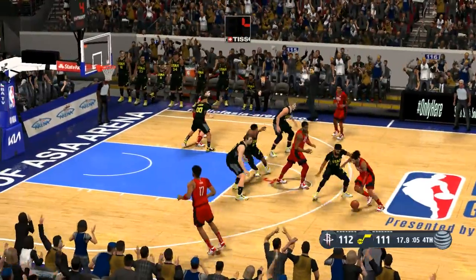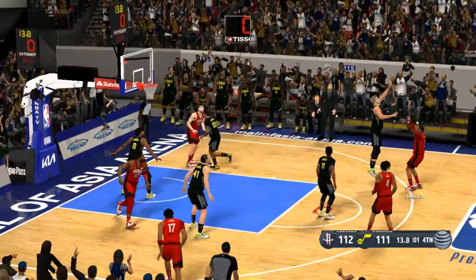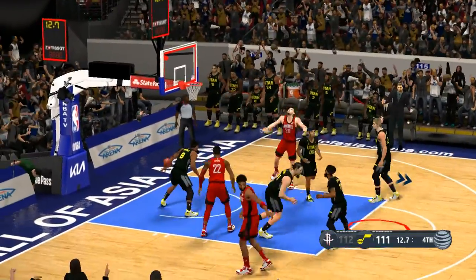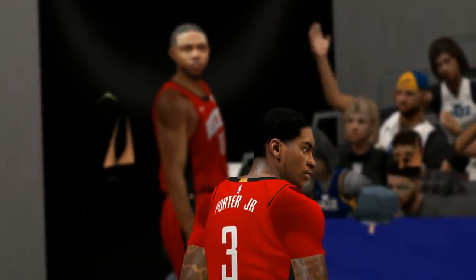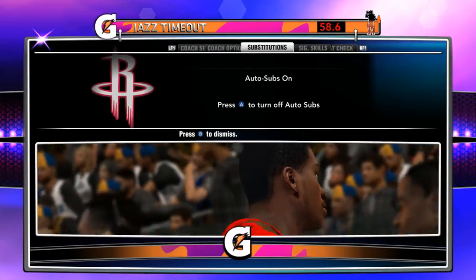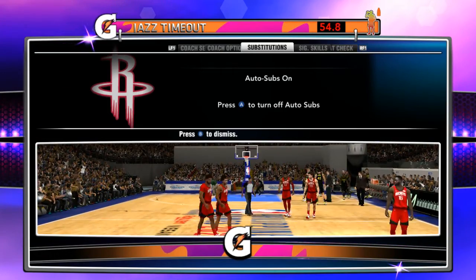Six on the shot clock. Houston needs to get a shot. It's Porter outside. Knocks down the three. That is a clutch shot if I've ever seen one. Yeah, very gutsy there. What more can you say? He got it done at the best time.